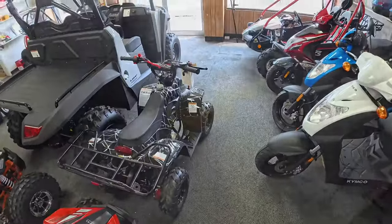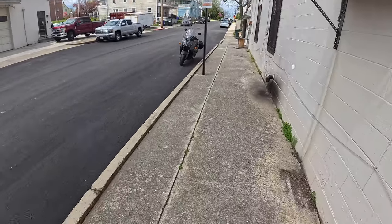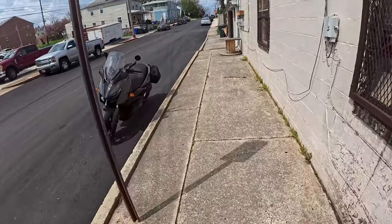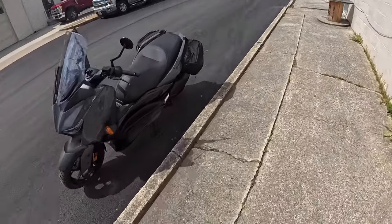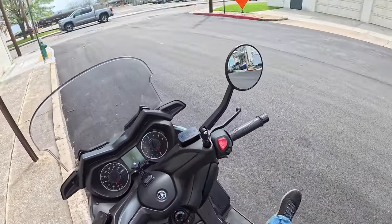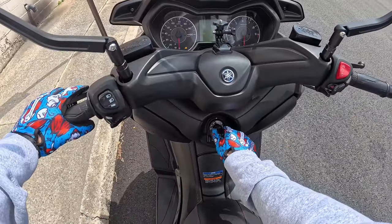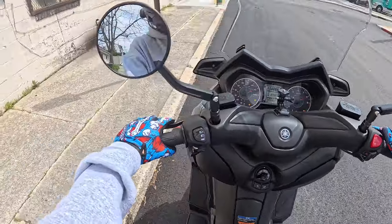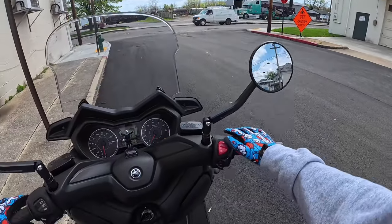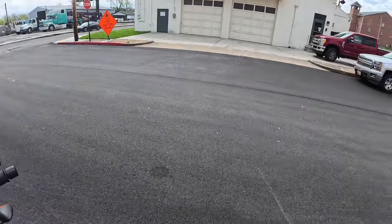All right, so the cheapest bike they had in there was $1,200. The Kemco was $2,000 out the door. $295, $25 for the sticker, so probably around $2,300. Dang, man.